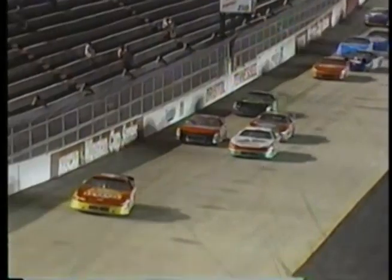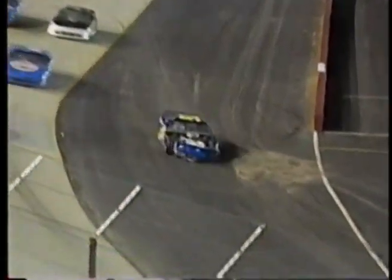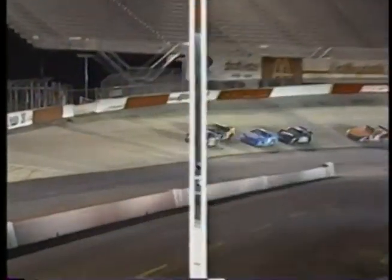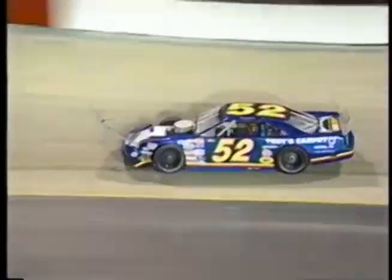Here's a look again at Tammy Jo's car. Oh, and she makes some contact with the front. That's what happened. Wow, does she do a great job saving that car. Is that Scott Walters in 55 she made contact with? I think so, but she did a heck of a job to keep that car from coming across the racetrack right in front of other cars. And now she gets the car back up to speed.